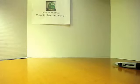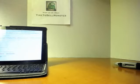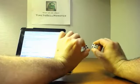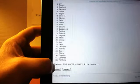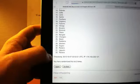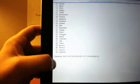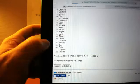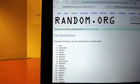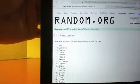That's it for the boxes. Now I just have to randomize the three Panini points. All 32 teams have a chance. The teams in the 1, 2, and 3 spots get the 150 Panini points. So randomize eight times. 1, 2, 3, 4, 5, 6, 7, and 8. And the winners are the Jets, Seattle, and the Ravens. Jets, Seattle, and the Ravens each get 150 Panini points.